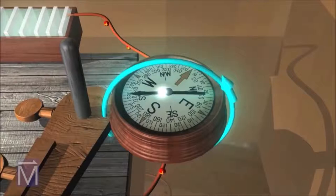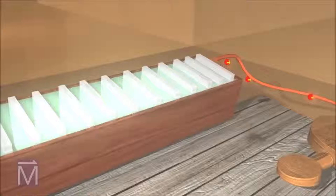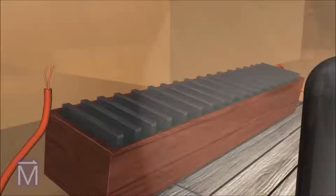Ørsted's accidental discovery was solid evidence that electricity and magnetism were related phenomena. The announcement of his findings incited a tremendous outbreak of research in the nascent field of electromagnetics in the early 1820s.